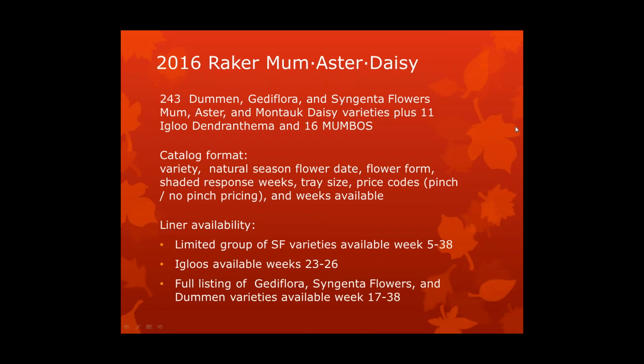Okay, the catalog. Our mum program consists of 243 Dummen, Gediflora, Syngenta flowers, Mum Aster Montauk Daisy varieties, plus 11 Igloo hardy mums and 16 Mumbo combination recipes. The catalog format remains unchanged. It basically lists variety, the natural season flower dates, the flower form, the response weeks for shaded crops, tray sizes, price codes, and weeks available.